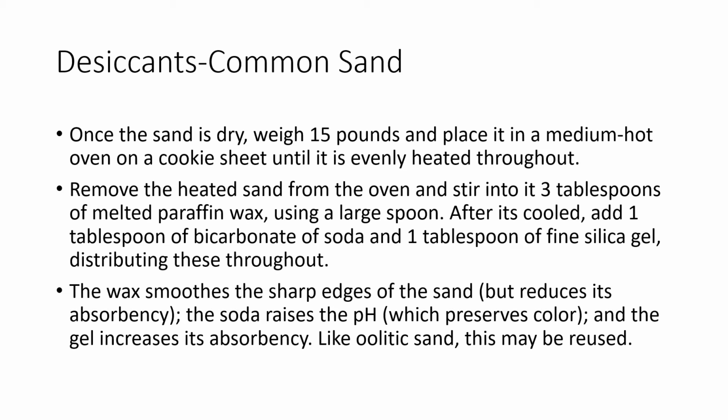After it's cooled, add 1 tablespoon of bicarbonate of soda and 1 tablespoon of fine silica gel, and distribute these throughout. The wax smooths the sharp edges of the sand so it doesn't make holes in your petals, but it also reduces the absorbency, so that's why we're only using a small amount. The soda raises the pH, which preserves your color in your flowers, and the gel increases its absorbency. So then basically you're making common sand similar to the oolitic sand. Also, this can be reused.